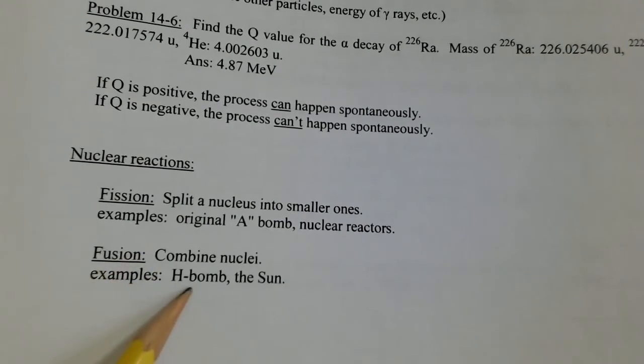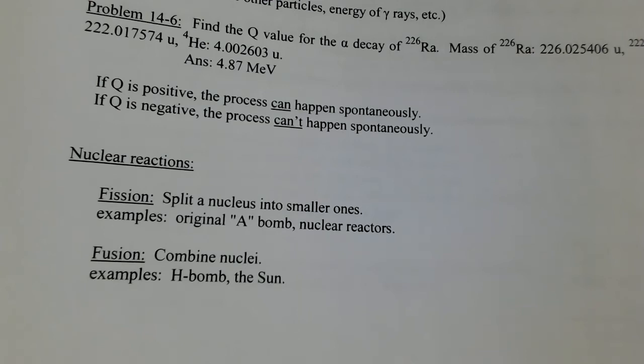Fusion, well, there's the hydrogen bomb that was developed in the early 1950s and has never actually been used in a real war, fortunately, because they're nasty things. That's primarily a fusion reaction that's going on there. And also the sun. The sun is basically an enormous hydrogen bomb. The reason it doesn't blow up is gravitational attraction.